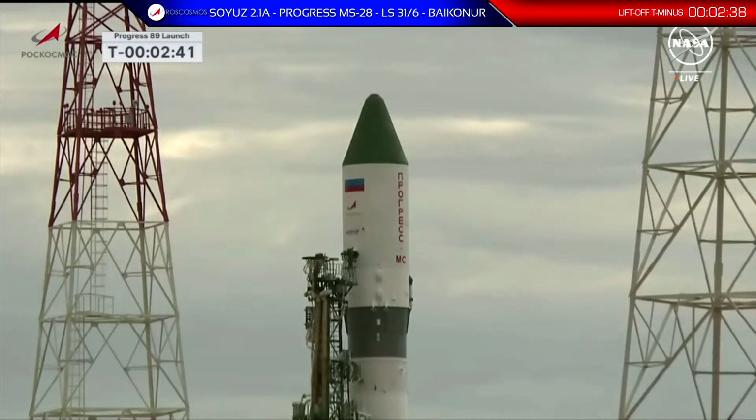T-minus 2 minutes, 40 seconds until launch. The fuel and oxidizer tanks now being pressurized.